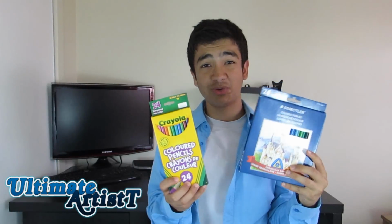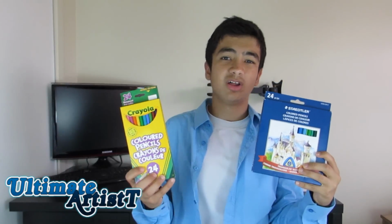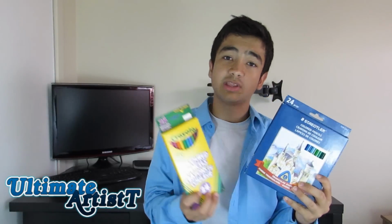They're both budget friendly. The Crayola was $1 and the Staedtler were $3, but these are in Canadian dollars, so the price might vary in your country, and also they were on sale, so it might vary between the time you buy it and not.